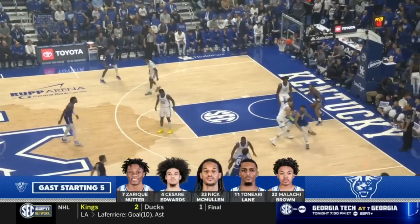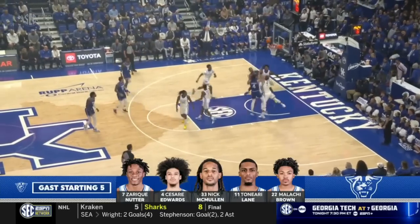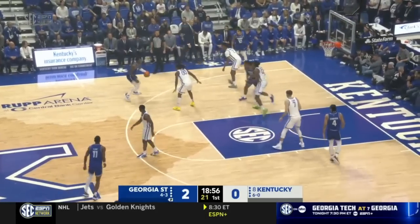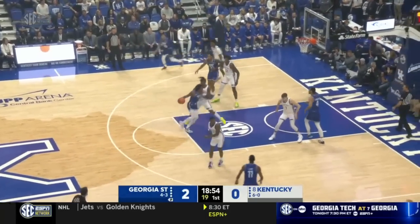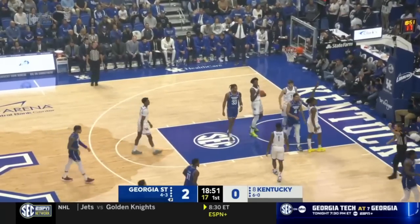State has used this season. They're led by inside, that is Edwards. A very unique offense that the Panthers run. It is the UCLA high post offense.